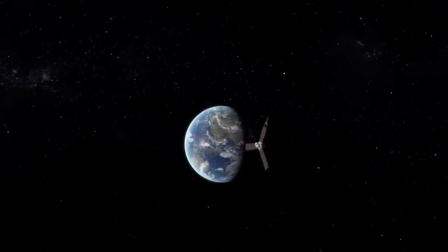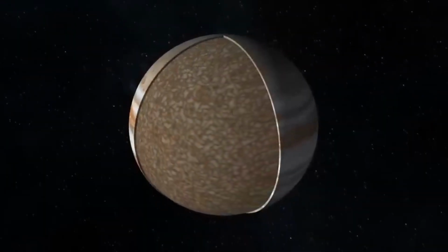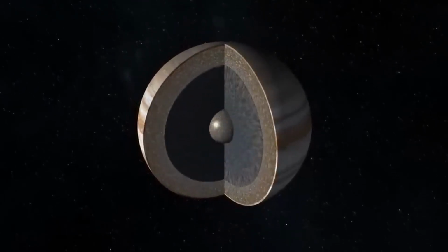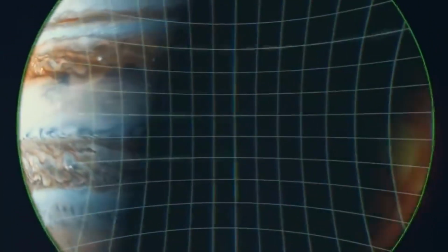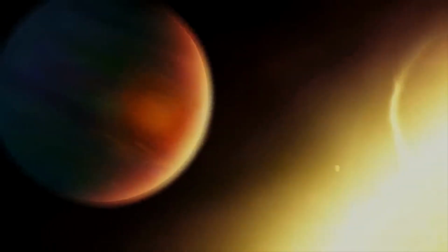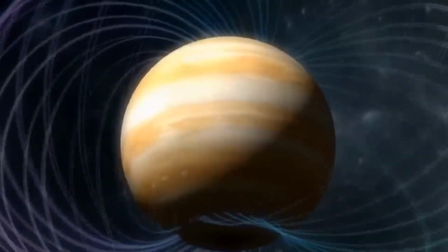The probe has repeatedly confirmed the theory that, at a depth halfway to the center of the planet, the pressure becomes so intense that electrons are stripped from hydrogen atoms, making the liquid electrically conductive, like metal. Jupiter's rapid rotation is believed to generate electric currents in this region, with the rotation of liquid metallic hydrogen acting as a dynamo to create the planet's powerful magnetic field.